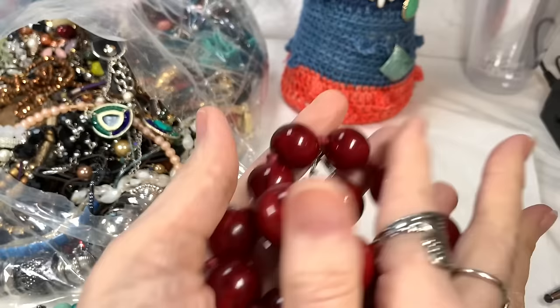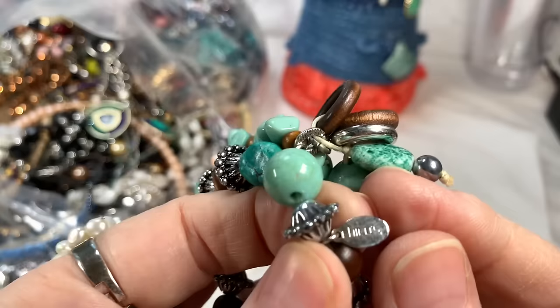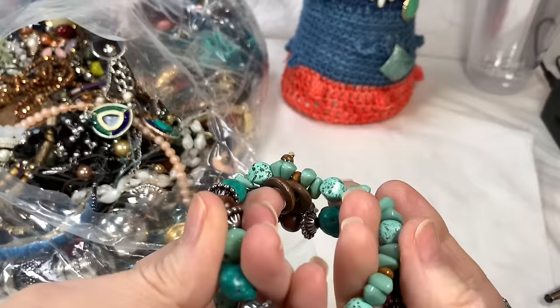This looks so beautiful. Oh, and there's a maker. Okay. It looks like we have a Chico's. What a beautiful bracelet. I love Chico's. They seem to always use some natural stone and some faux stones together. It's a double bracelet connected together.